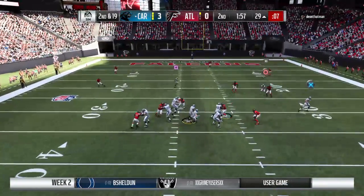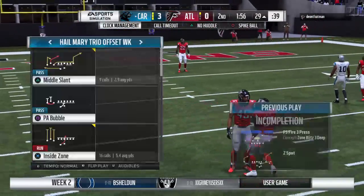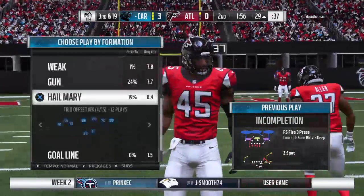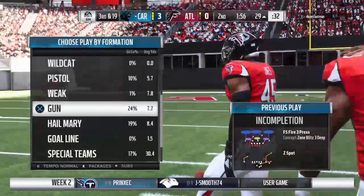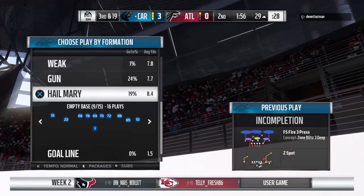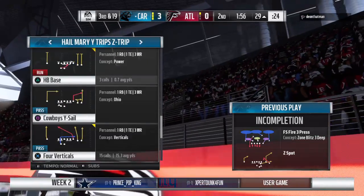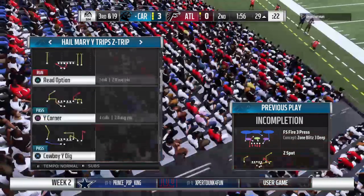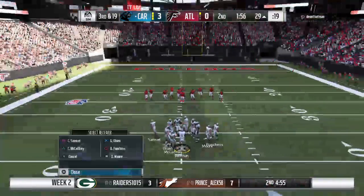Operating from the gun, Newton. Looking middle, and it's incomplete. Good coverage that time by the linebacker, Deion Jones. Throwing the football, he's not as sharp as he was last week when he was over 70%. Right now, he's under 50%. Well, that comes from extra game film, extra time. You know those guys watched him all week, saw how precise he was, and constructed a defense to try and chip away at that. And thus far, they've been successful.